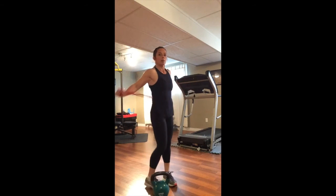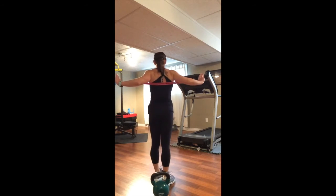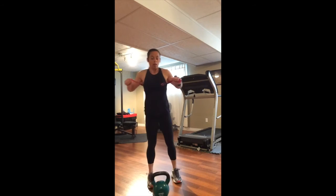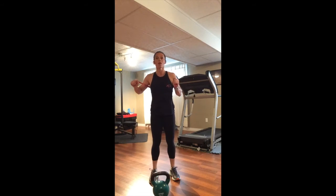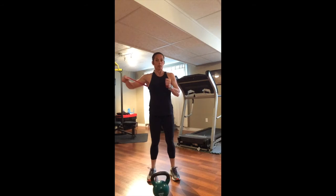So we're just going to take the band and we're going to place it underneath the arms. And we're going to start off with chest press with just one hand. So 5 times, holding on to the band, pressing out to full extension of the arm, and resist coming back. 2, trying to keep the arm parallel to the floor if you can.